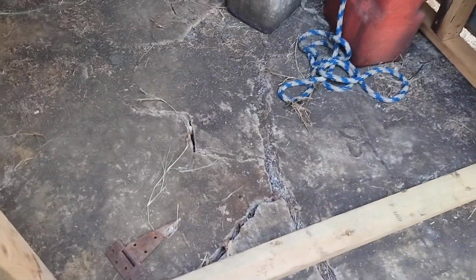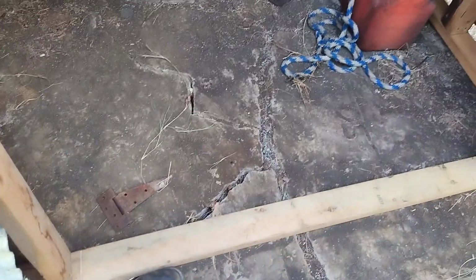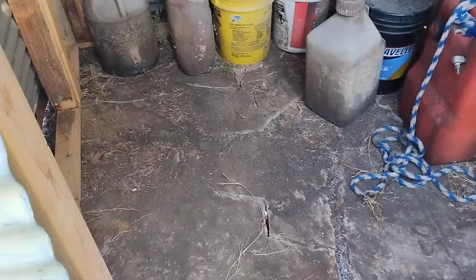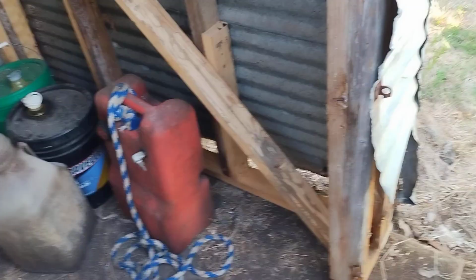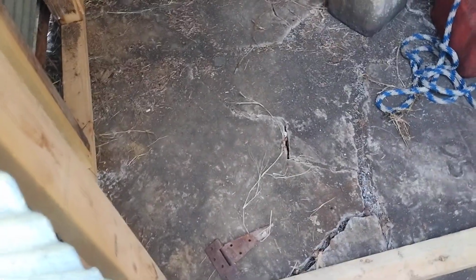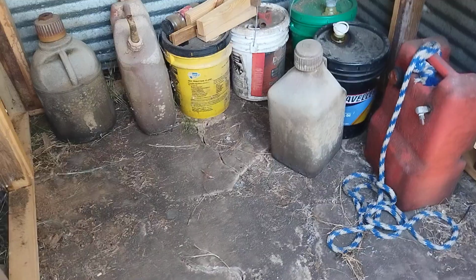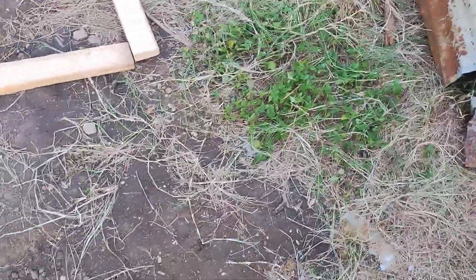I kicked around in the dirt and couldn't find bricks or anything that were underneath the original lumber that was there. For a long time, the door's been busted off of this. The board here was just pretty well gone. So the hasp was pinned on here, and I was using that for a hinge to open it to get to whatever old jugs I had sitting in it. Old rotten fuel where somebody goofed up and mixed it together.